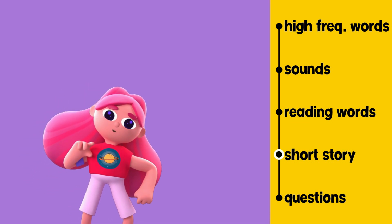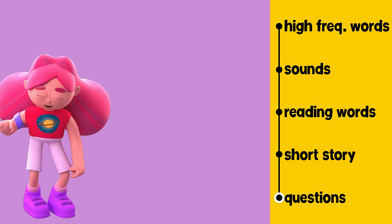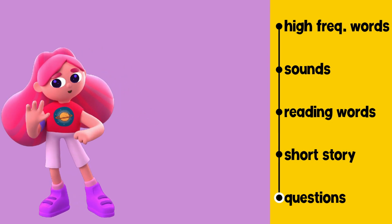Now that we've reviewed our high frequency words and our reading words, it's time to read our very short story. Go ahead and give it a try. Now that you've had a chance to read it on your own, let's read it together. The pup is in the tub. Wow, great job.